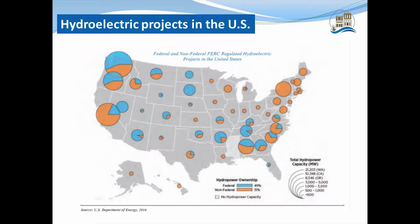Here's an overview of hydroelectric projects in the United States, and the circles represent general abundance, or how many hydroelectric projects there are. And I should start off by saying hydroelectric projects are projects that generate power, electricity. There's dams throughout the country that serve multiple purposes. There could be mill pond dams, some are for flood storage, but these are looking at the ones that are specifically in place to generate electricity.